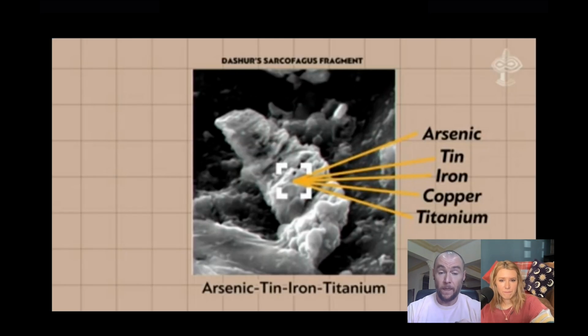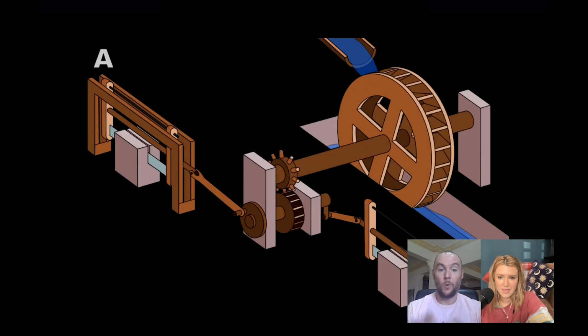In the next slide, you'll see I love these images. This is a fused particle, because this cutting process absolutely generated heat. They used to have water troughs that flowed onto the stone to mitigate the heat generation. But this is a fused particle where the saw blade material has fused with some of the abrasive slurry. This is a particle of arsenic, tin, copper, and titanium: the arsenic, tin, and copper coming from the metal saw blade, and the titanium and iron coming from the abrasive slurry. So in the next slide, what type of machines were they using to cut these things?